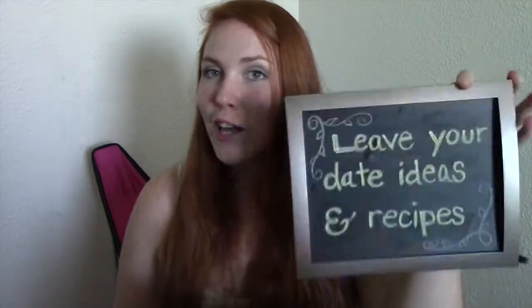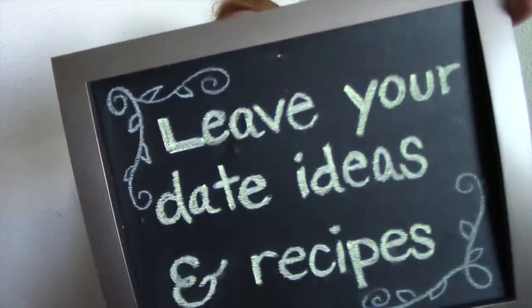To let guests know about the activities at the tables, I created these chalkboards out of a cheap frame from the Dollar Tree and some chalkboard paint that I had bought.